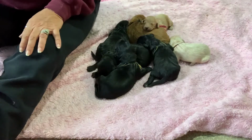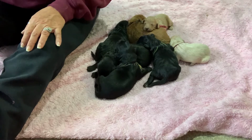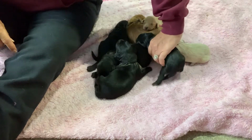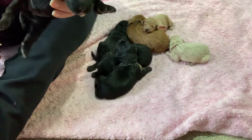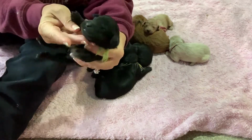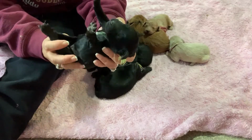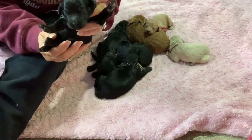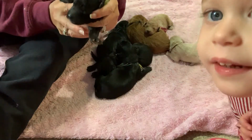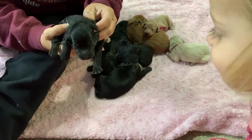Okay, these are CoCo's little babies. This one is the lime colored Sissy. Let's see what we have here on Sissy. She's a little white on her chest. Yeah, is she cute? Sure, soft and silky.